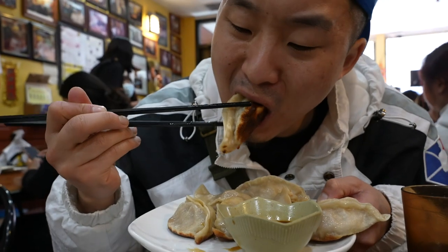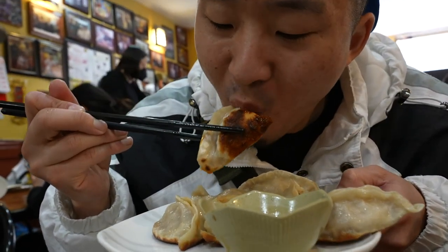Ooh. Lots of ginger in there, I like it. Mmm. Skin is thick, but not too thick.